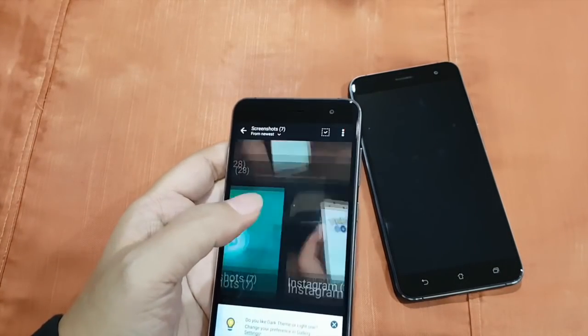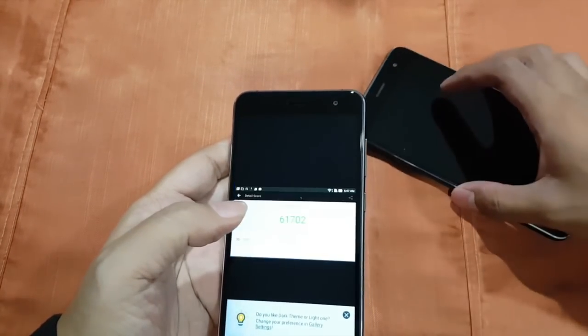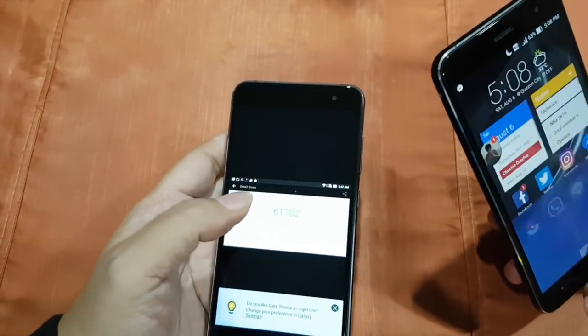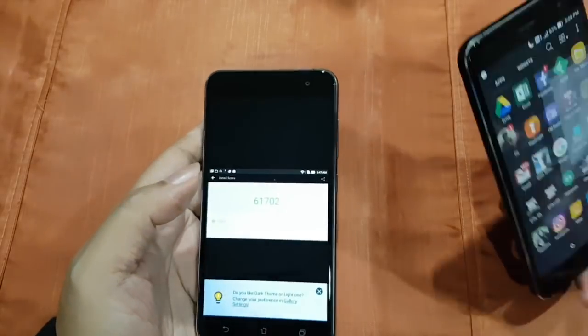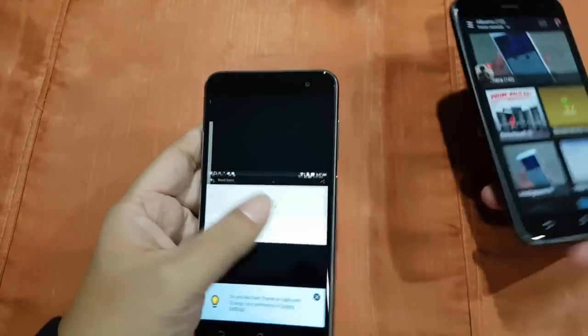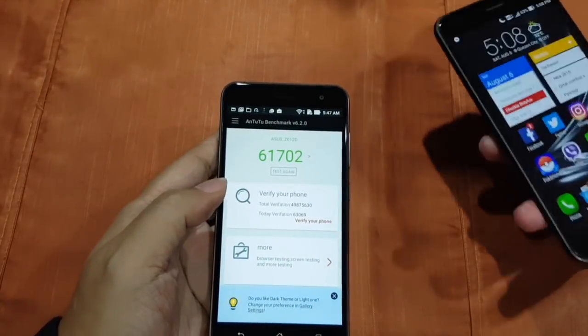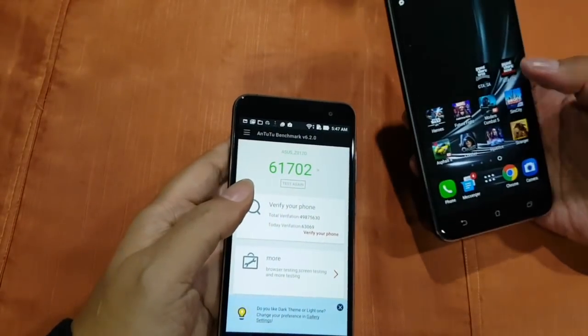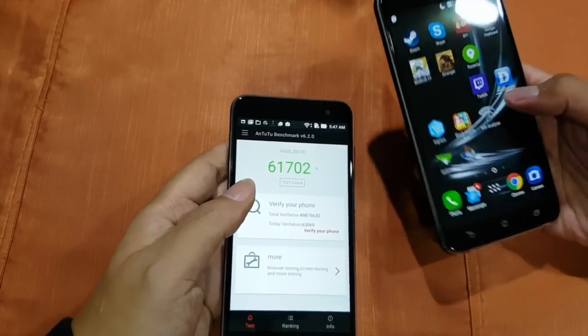Alright. We checked the Antutu. I checked my Antutu, and I'm sure Jam checked his. Yes, ganyan din. We got scores of 61,702. And that's the score. And now, you guys might say na, ba't ang baba?